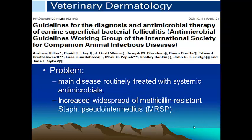So we're going to see some studies in which the general use of antimicrobials is actually a risk factor for the emergence of methicillin-resistant Staphylococcus pseudintermedius. And in fact, there is strong, compelling evidence that using antimicrobials will actually increase the carriage of these resistant opportunists in dogs, just as it has been also found in people.